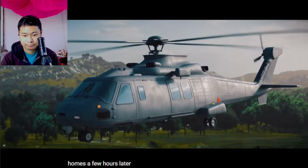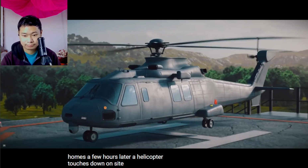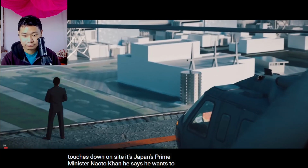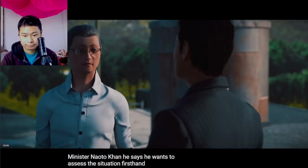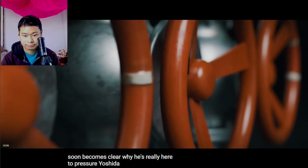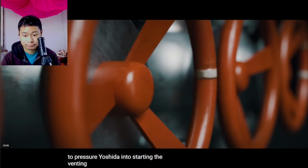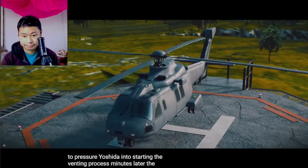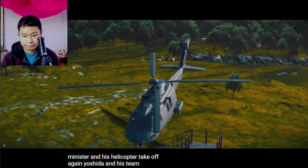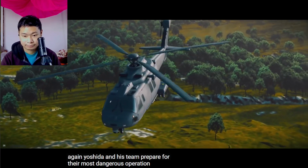A few hours later, a helicopter touches down on site. It's Japan's Prime Minister, Naoto Kan. He says he wants to assess the situation firsthand. But it soon becomes clear why he's really here: to pressure Yoshida into starting the venting process. Minutes later, the Prime Minister and his helicopter take off again. Yoshida and his team prepare for their most dangerous operation yet.